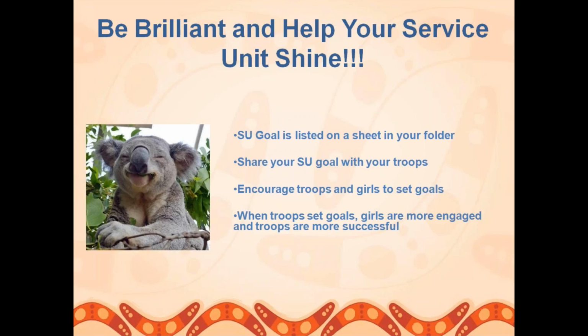If you want more information, that's just a very small piece of a very large spreadsheet. We're happy to give you some more detailed information. Just let your product sales manager know that you're looking for it. We do encourage you to share this information with your service unit, and also encourage your troops and your girls to set goals in QSP. In the troop guides that you all have for QSP, there is a section on troop training for the girls, for the QSP managers to facilitate with their girls, and there is a nice goal setting piece there.